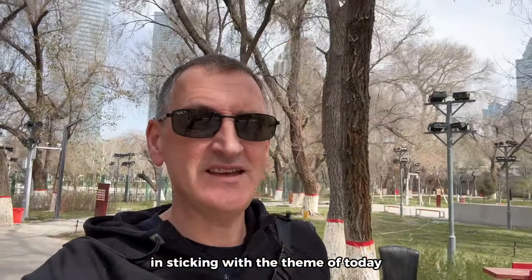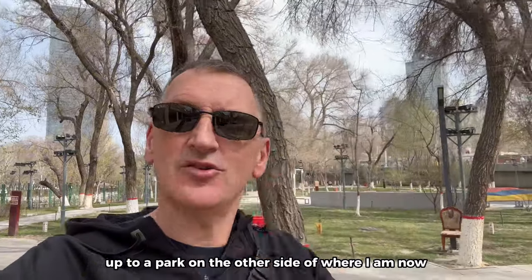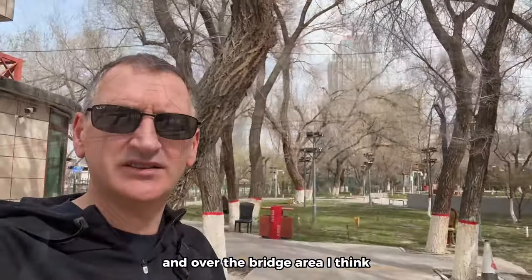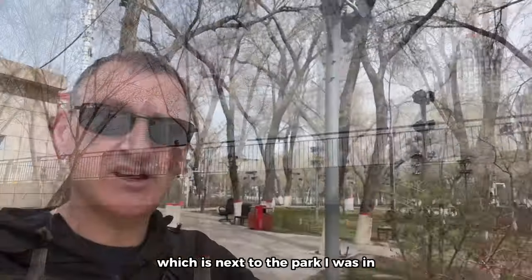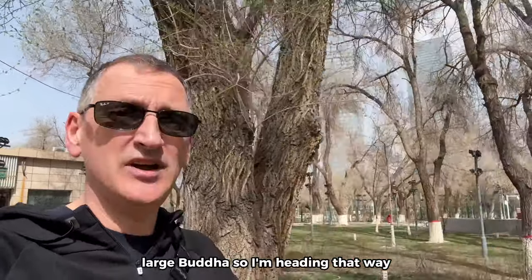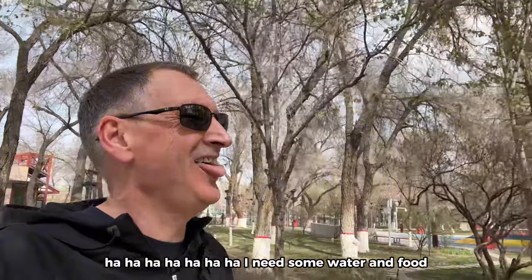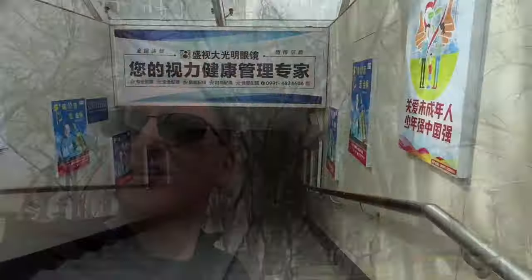Sticking with the theme of today, getting lost, I'm actually trying to get up to a park on the other side of where I am now, so I'm going to have to go back up this way and then over a bridge area, I think, and then back into a park which is next to the park I was in, and get up and have a look at what I think is maybe a nice temple and a nice large Buddha. So I'm heading that way, hopefully, if I don't get lost. And I need some water and food.